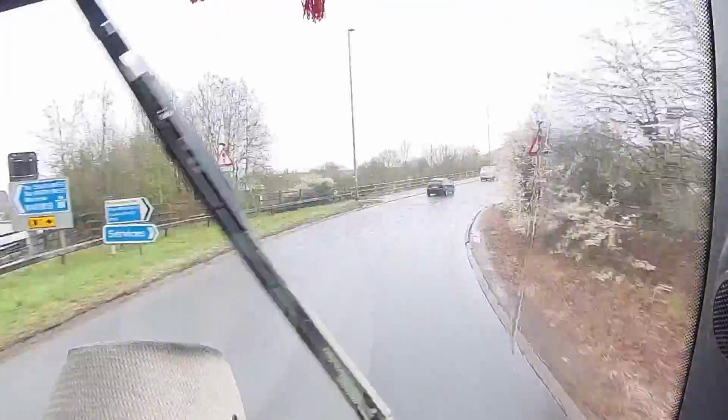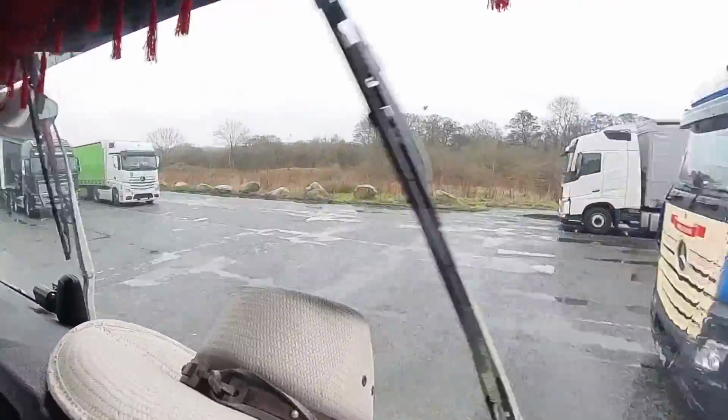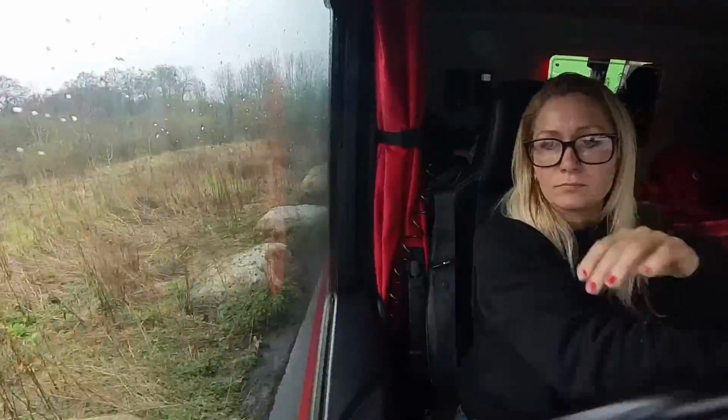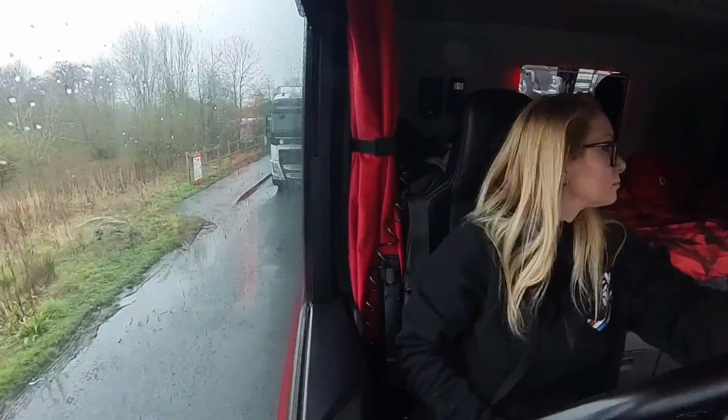By this point, I am getting close to my 4.5 hours driving, so I make the decision to stop in Hopwood Services for a break. I try to get a space as close to the services as I can, which as you will see in a minute is still quite a walk.